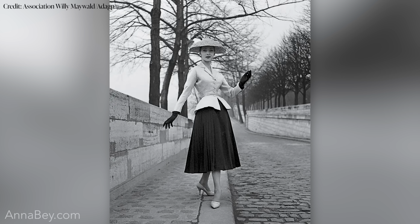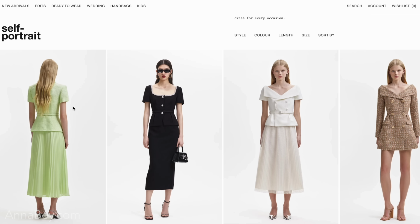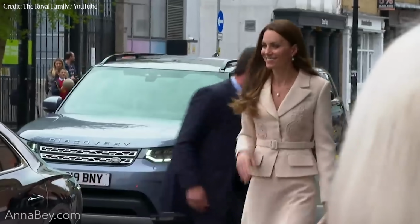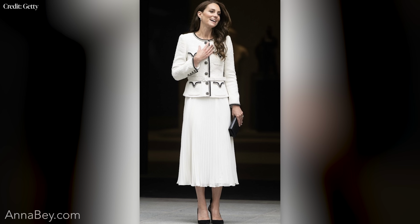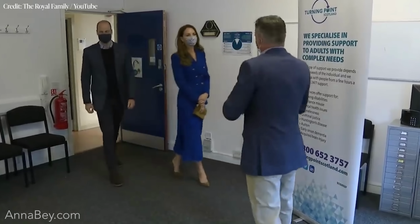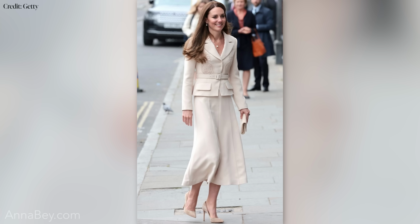A cousin to the shirt dress would be the blazer and skirt combo. I know that Dior popularized it back in the day. In modern times, we have Self-Portrait really doing this look strongly. And actually, who is also a major fan of this look is Kate Middleton. She has worn the blazer and skirt combo on many occasions. It's a beautiful uniform, and it works exceptionally well for fall.